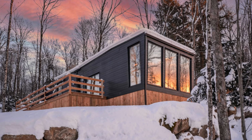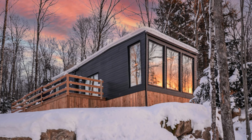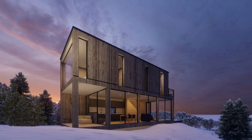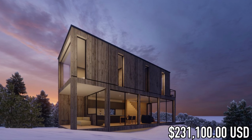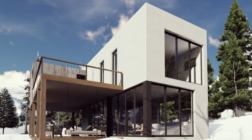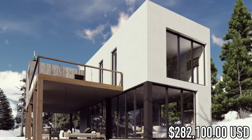Lofty Pods are located in Quebec, which means all of their prices are listed in Canadian dollars, but I will do a USD conversion, which is accurate at the time of posting this video. Going backwards in size and price, first we have the 592 square foot Antarctica 2-bedroom, which has a starting price of $172,900. The 1,200 square foot 2-story with all the glass starts at $294,900. And finally, the 3-bedroom 2.5 bathroom 1,430 square foot Estonia comes in at a starting price of $359,900. All prices and specifications are subject to change based on building location and codes.